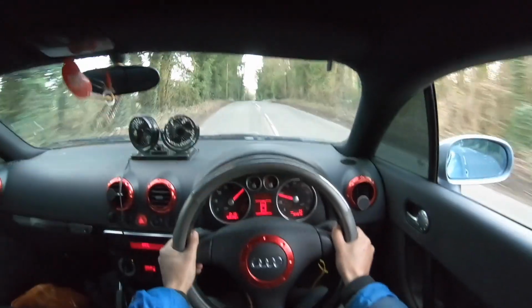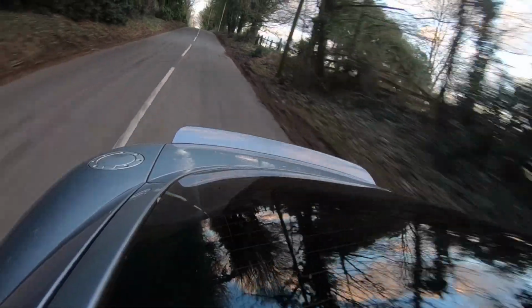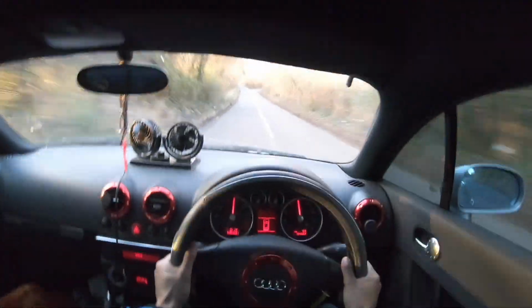What the? Jesus! 60 miles per hour! Yikes! Just absolutely mental how this car goes. Wow!